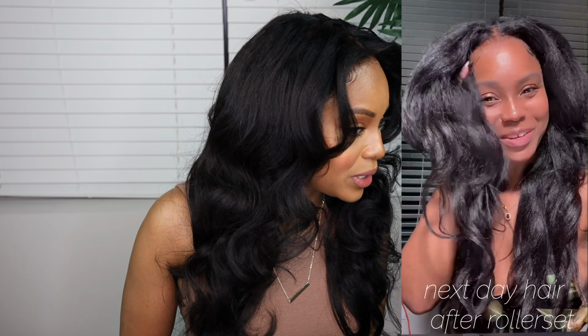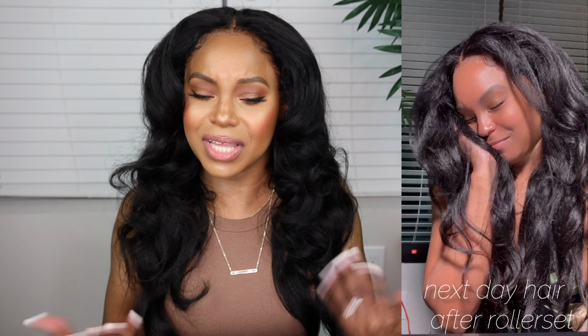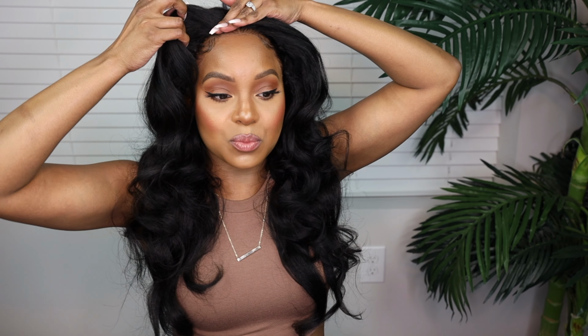Now the curls are pretty. They're bouncy. They're beautiful. I feel like I wanted to show y'all how I got it. Now, I got a couple of thoughts at the end, but in all, the wig is wigging. So if you want to see how I got this beautiful roller set hairstyle on this gorgeous hair, please keep on watching and then I'll be back with my final thoughts.